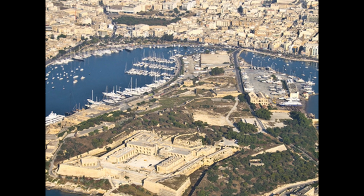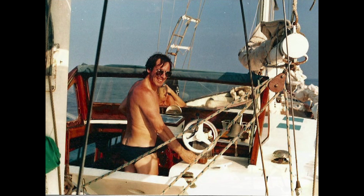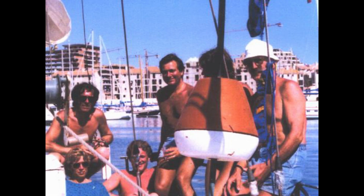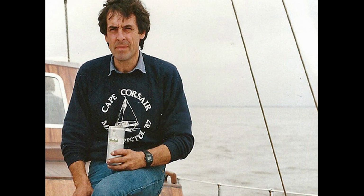The voyage to Bristol from Manoel Island, Malta, began in May of 1987, and Corsair was crewed in shifts all the way back, with crew changes in Majorca, Villamora, and Falmouth. Skippers on the voyage were Roger, Phil, and Tony.